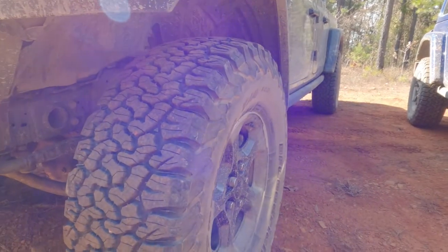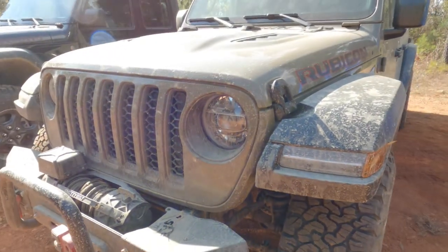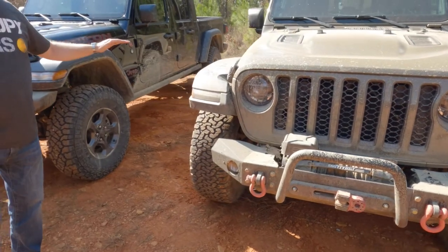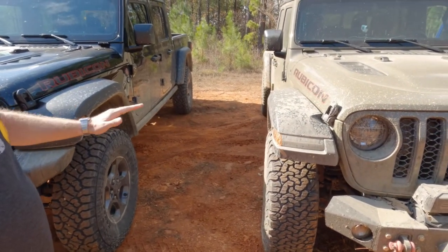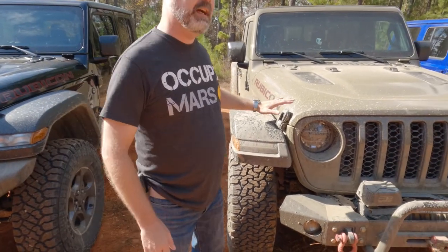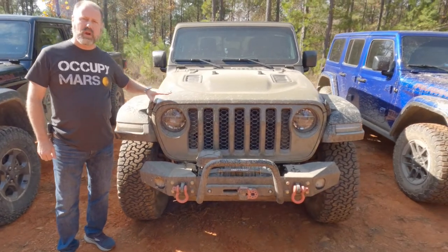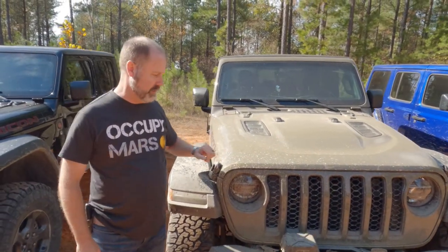The ride difference between the two: the Gladiator is a very smooth riding, easy riding vehicle as it is because of the wheelbase and the weight. But once we put the lift on Landon's, I don't want to say abruptness, but it's definitely rougher. It's not as smooth as with the Mopar lift.